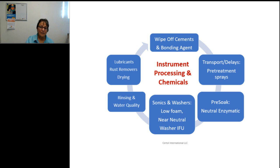The other thing I like to mention that I think is not well understood in dentistry is the issue of the effect of delays in transport. Now, in most dental offices, it takes literally 1 minute to go from the treatment area to the instrument processing area. It's not like a hospital, but after it gets to the instrument processing area, it may sit there for an hour, 2 hours, till lunch, overnight. That's where the problem is.